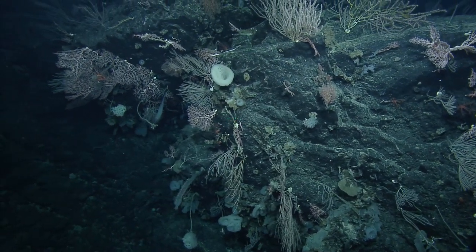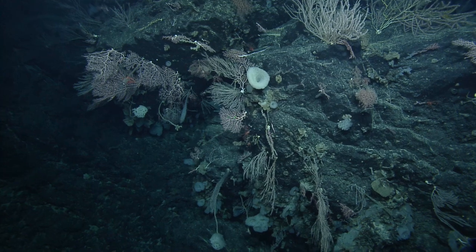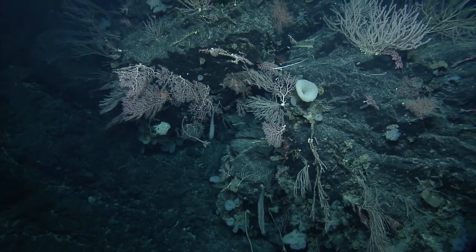Wait, where's the megaphone? Can someone circle it? Is it up there? I don't know if it is, though. It's not a megaphone. It is a large megaphone. Somewhat similar tube-shaped glass sponge, but the megaphone sponges are demosponges, which have a different look to them.